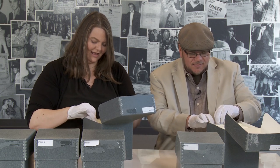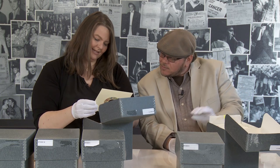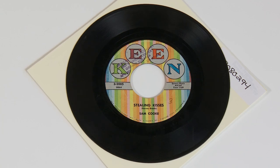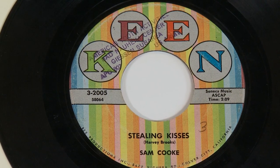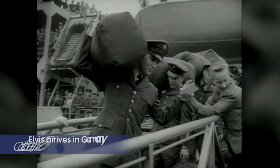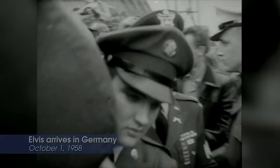Speaking of the Army, this one is a Sam Cooke 45 called Stealing Kisses, but look at the stamp on it. It's been played too, but the stamp actually says American Youth Activities, Bad Neuheim Center, U.S. Army. Wow, so this was in Germany with Elvis. Yes, and now it's here at Graceland. I love the label cover. You've got to think that a lot of these records, some of them at least, came to Germany and traveled home, just like the comic books and everything else Elvis had.